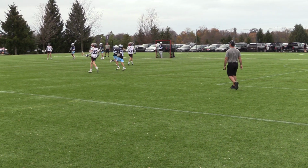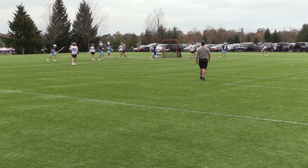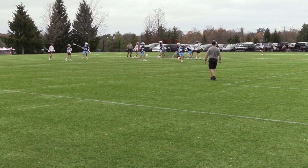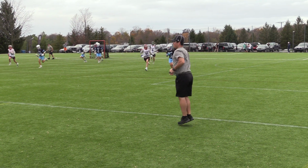Sully taking it to the middle of the field. Gets it over to Bryce. Bryce dodging the left alley. Bryce with the bounce shot, Shea there to pick it up. Shea gets it up top to Sully. Sully senses the defender coming in. But the ball is loose and then picked up by Team 11.